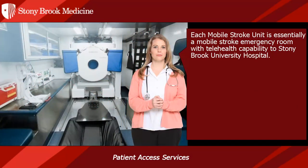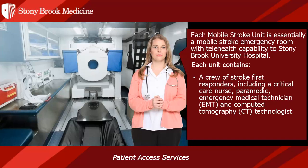Each mobile stroke unit is essentially a mobile stroke emergency room with telehealth capability to Stony Brook University Hospital. Each unit contains a crew of stroke first responders, including a critical care nurse, paramedic, emergency medical technician or EMT, and computed tomography (CT) technologist.